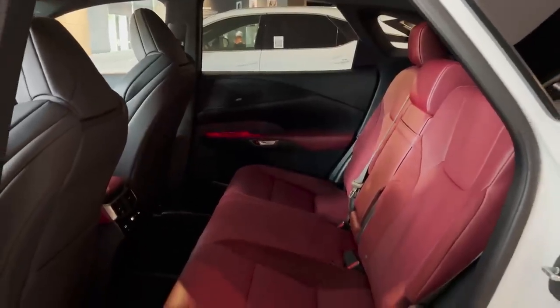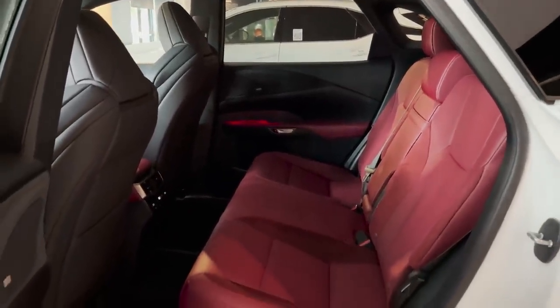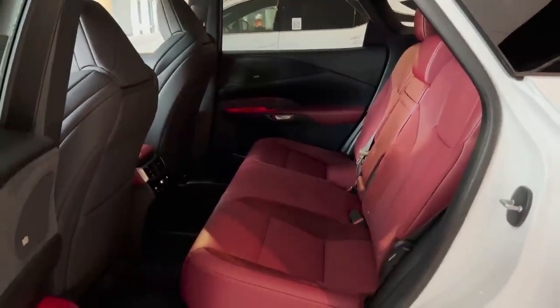You got a lot of space in back, which is nice. A lot of people use these RXs as family vehicles, and so having good rear seat room is a big deal, and this one certainly does. And just like up front, the rear of the new RX is really high quality. You get great materials back here.